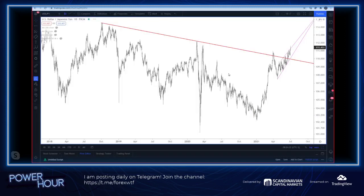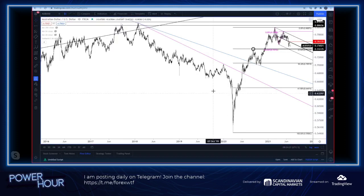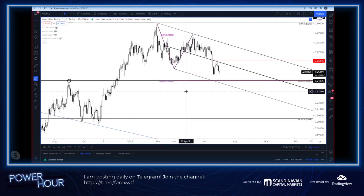Aussie dollar. This has just been picture perfect. I mean, ridiculous. Here was the channel, it dropped, came back to former channel support. I've talked about this and had these charts for days and weeks. This is a textbook play. Bounce off the center line, break the center line, come back and tag the center line. Former support becomes resistance, drop.